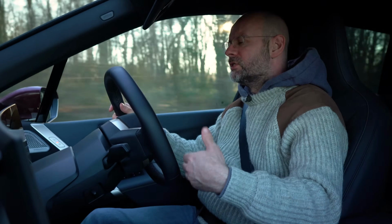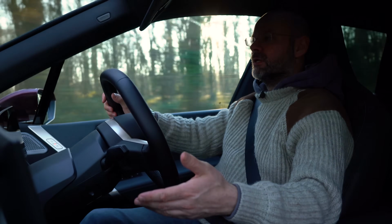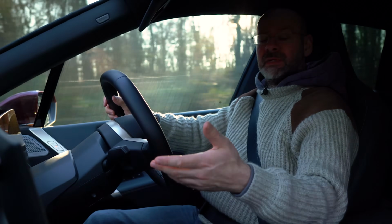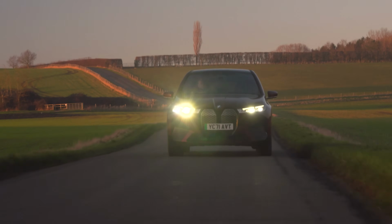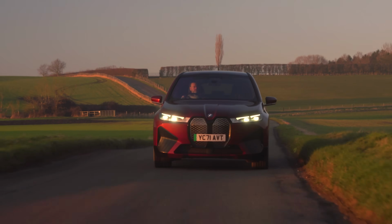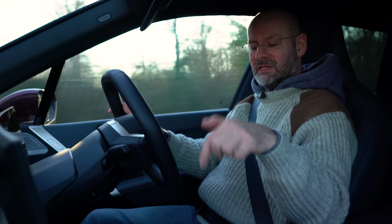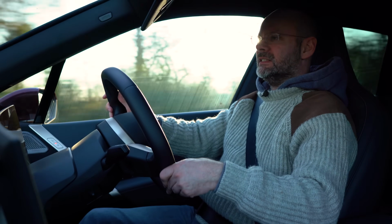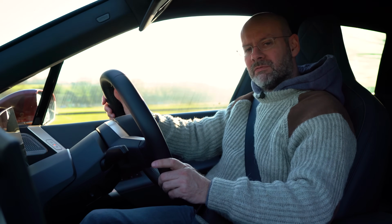I'm not necessarily convinced that if you want an EV, you have to want a new type of BMW. I think an old type of BMW has quite a lot to offer still, and an old type of BMW with a new powertrain would be good enough. But this is a cool thing, and I like driving it a great deal, and I also think the user interface is better than the one in a Mercedes. So I think this car has rather a lot going for it.